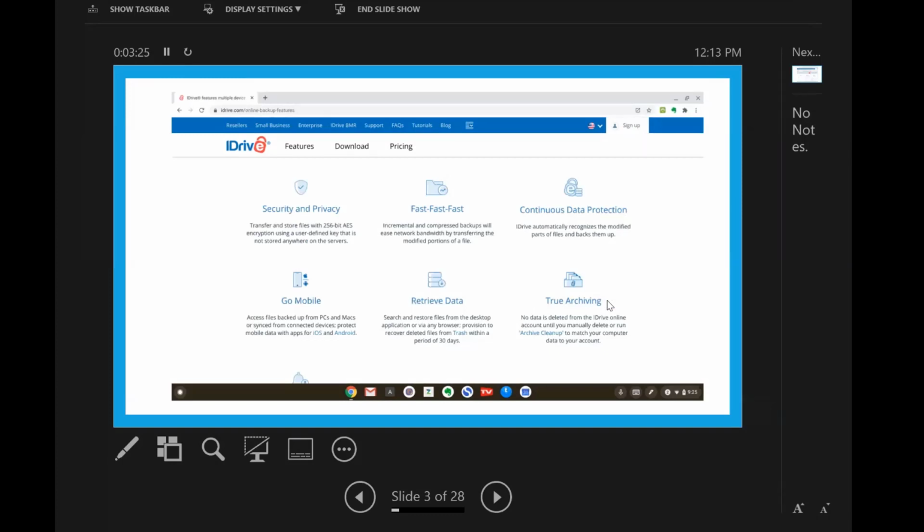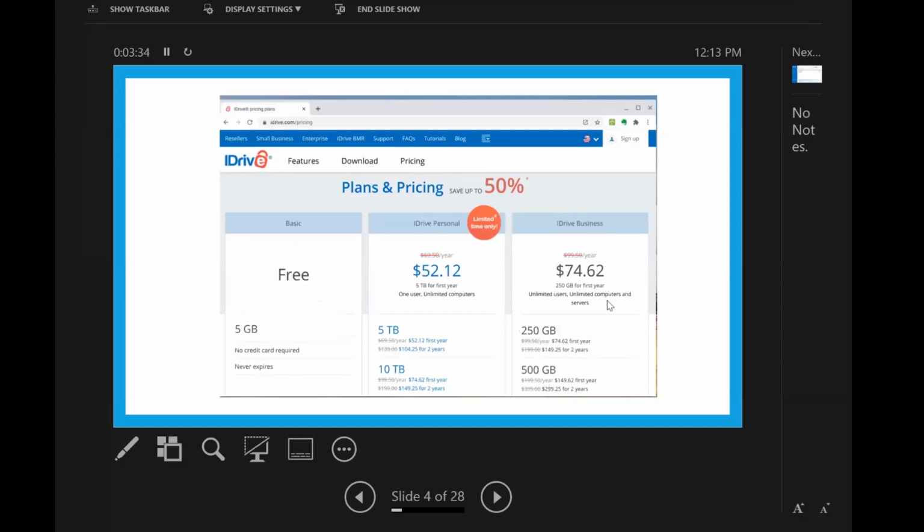iDrive has a lot of services. I'm really happy with them. I don't know what happened with their software and the fact that it wouldn't do it to the drive, but it's free, though you only get 5 gigabytes of storage. Then it's normally about $70 a year. You get 5 terabytes. I think I've got 2 terabytes. I was grandfathered in, so I've got to talk to them about getting the extra storage. I don't need it, but I'm getting closer to it. So I've been really happy with iDrive.